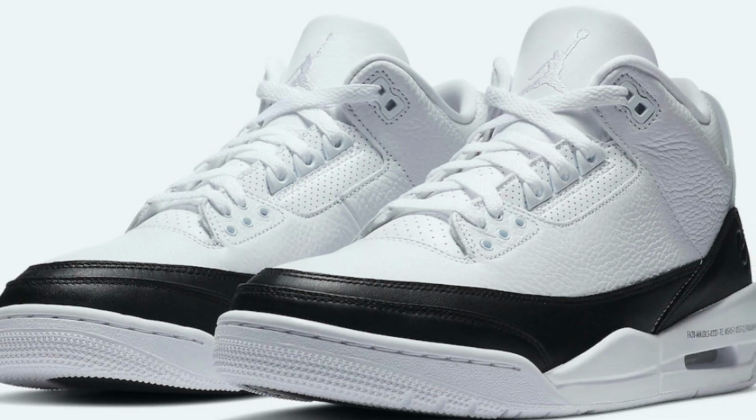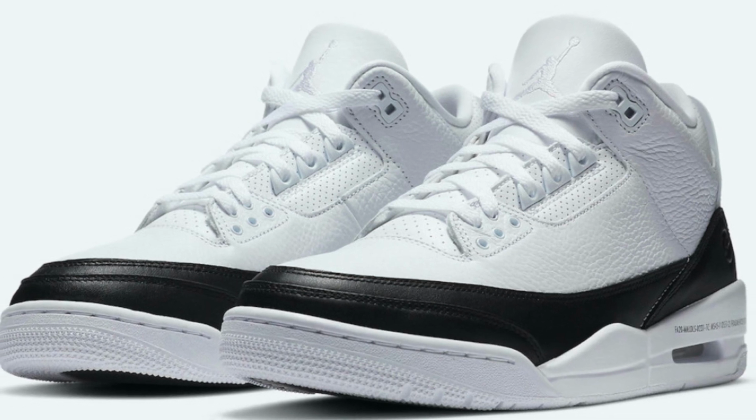Today we're gonna be talking about a crazy release on September 17th, the Air Jordan 3 Fragment collection that is gonna be releasing on SNKRS, Foot Locker, as well as other retailers, but as I'm already telling you, it's gonna be very limited.